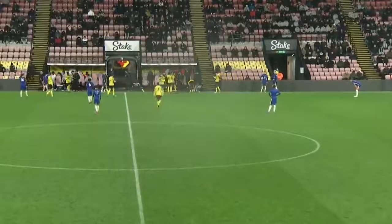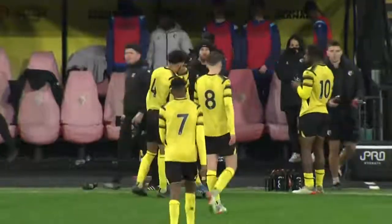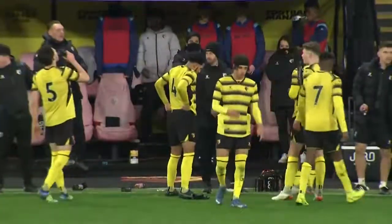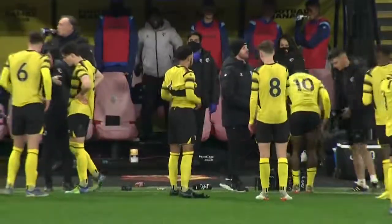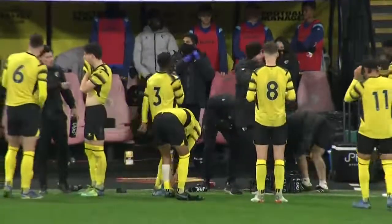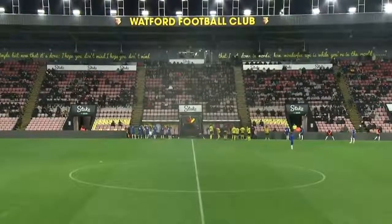Another pause here as players make their way to their respective dugouts. What an entertaining game this has been here this evening. Chelsea into that two-goal lead relatively quickly as well. Watford came back, and immense credit is due for that. They've been superb, particularly since half-time. Who knows which way this game will go next.